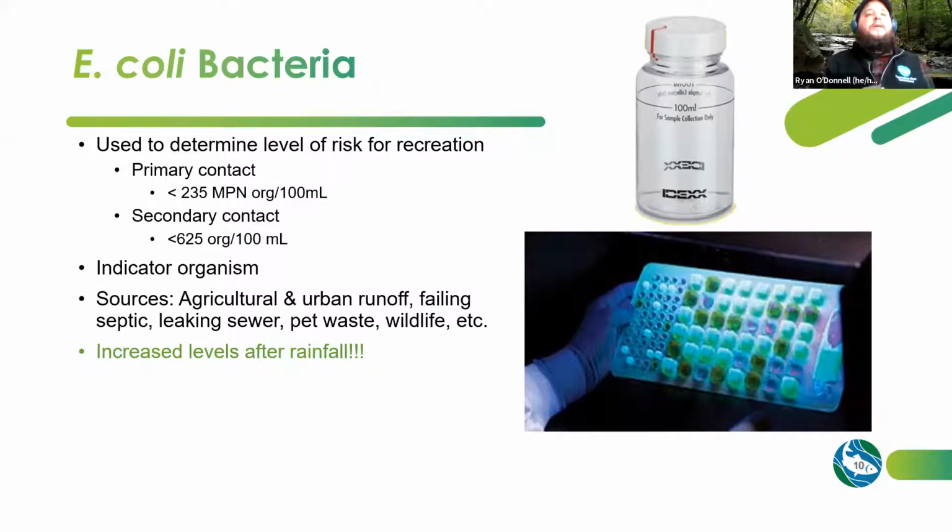And we see these increases from agricultural and urban runoff, failing septic, leaking sewer, and then something that can be really big is actually pet waste, people not picking up after their dogs while they're walking near the river, or even wildlife. And we see increased levels after rainfall. That's if you learn one thing from me talking, that's the one to learn.